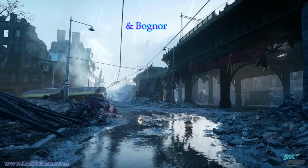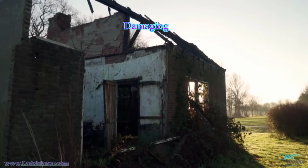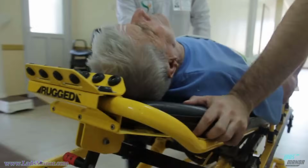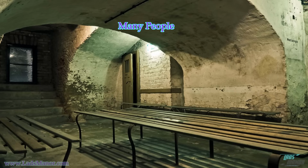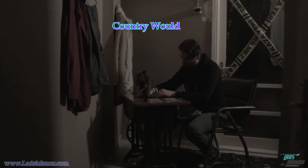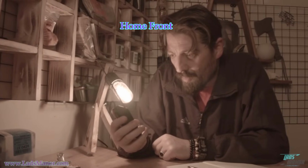Littlehampton and Bognor suffered particularly, where almost 3,000 bombs in total fell over Littlehampton, damaging over 1,000 homes and even killing and sometimes injuring around 92 people. Because of this, they built bomb shelters in the towns, and many people had their own within their houses or even gardens. Life during World War II in these parts of the country would have been very difficult, and many people went away to fight whilst others did their bit on the home front.